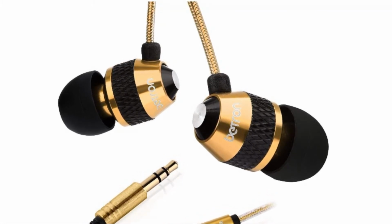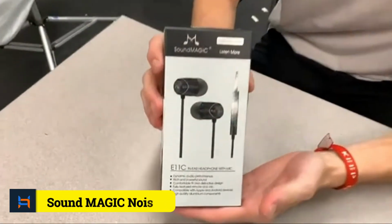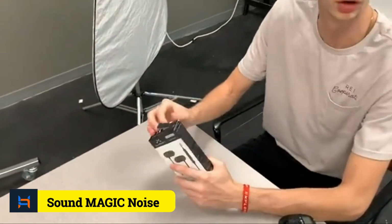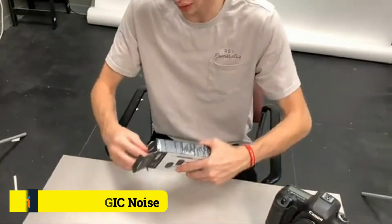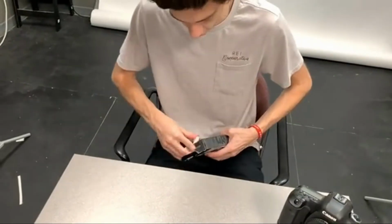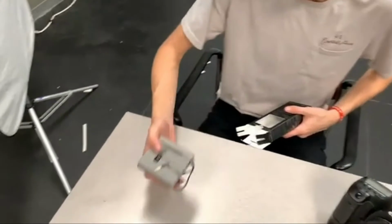sound quality. Number 3. Soundmagic Noise Isolating Earphones Wired. The Soundmagic E11C buck the convention that costlier headphones deliver the best overall quality. The one thing you won't find with these single-driver earphones is a variety of fit options. There are only 3 silicone sleeves to work with.